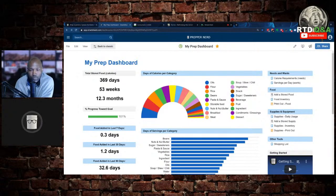One person actually told me, and this is someone that has been prepping for quite a long time, thought he had 5 years of food preps, and he actually has about a year. Really? So that's a pretty stark difference, right? Yeah, it is. So it's a big eye opener.